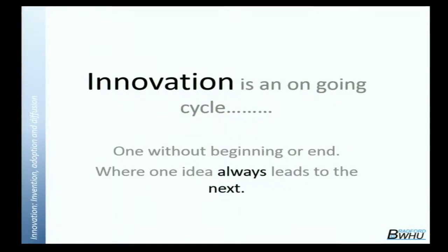So innovation is an ongoing cycle. It's one that is taking too long at present. It's one that we need to look at the mechanisms that we can speed to get the ideas taken forward into healthcare practice more rapidly. But it's one that will continue and will develop further ideas. So one idea always leads to the next.